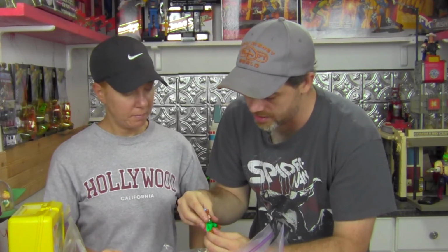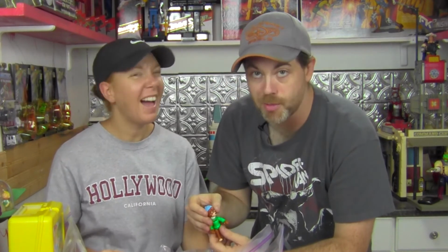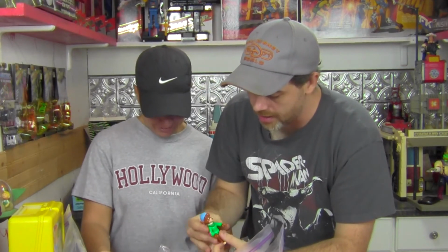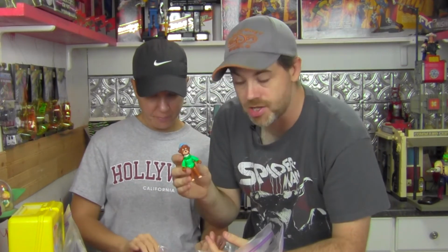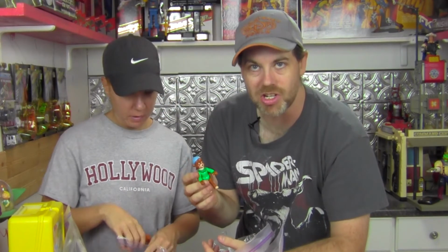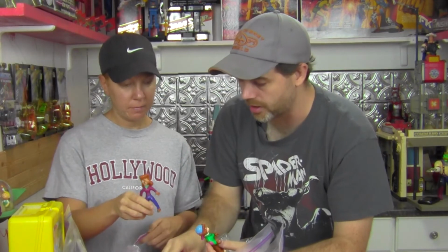Same articulations, all the rest of them. His wrists swivel. He moves at the elbows. His head moves. His legs move. Again, though, Playmates always did a really fine job, and still to this day do a really fine job. If you count out the Terminator Salvation and Star Trek figures, they do a really great job of sculpting and doing their figures.